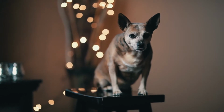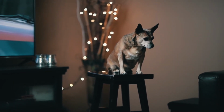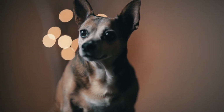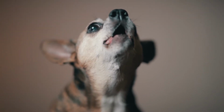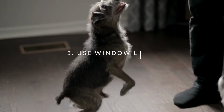Tip number two, try taking the pictures on an ottoman or a stool. The reason this is good is because it limits the amount of space your pet has to move around, so they'll stay still for you. And secondly, if they decide to lie down or have a nap facing the opposite direction of the camera, you can just move the ottoman or the stool and face them without having to wake them up or agitate them and get them all riled up again.